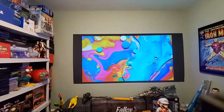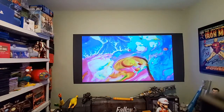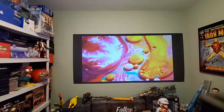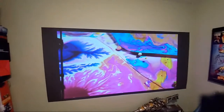As soon as I get a chance to replace the screen behind me, because right now the screen behind me is fixed frame. It was a pain in the neck to get up the stairs, but I don't have another screen besides that one. So I'm going to have to change out the screen I have behind me. I just got my colorful hypnotic screen. Woo.